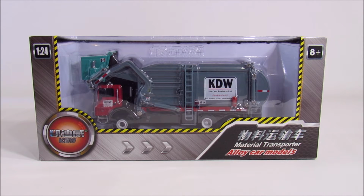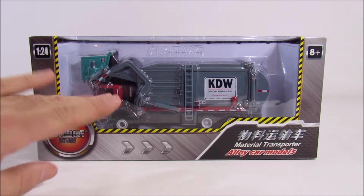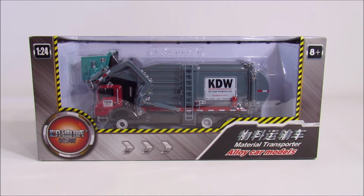Today we have something pretty random. This is a garbage truck that I picked up on eBay maybe a month ago or so, and it just popped up as one of those "people are also buying or looking at" items. And I saw it, and one thing stuck out immediately to me was that it was listed as 1/24 scale, and obviously you can kind of see it's definitely not 1/24 scale, but it's from KDW. It's a knockoff of a Mack garbage truck. And again, it was listed as 1/24 scale.